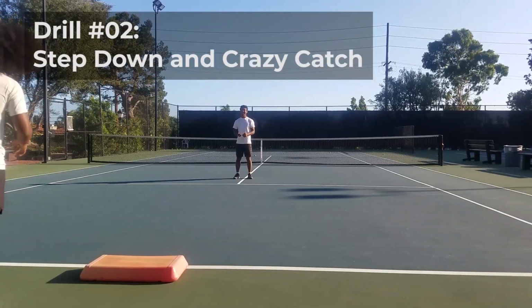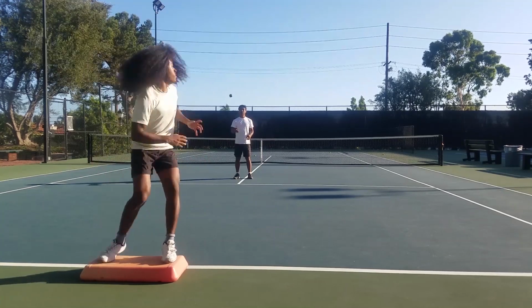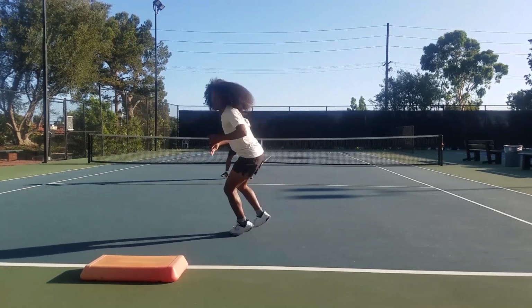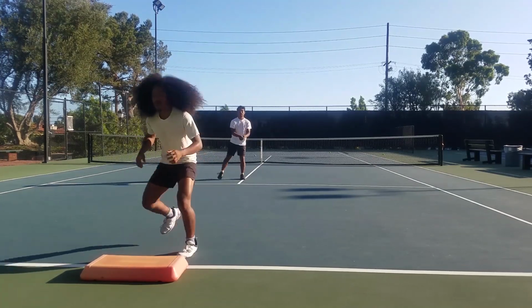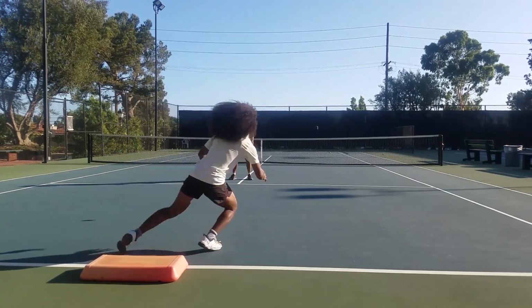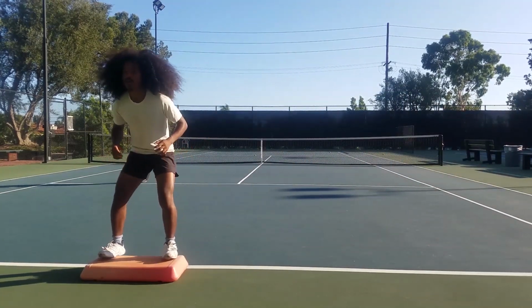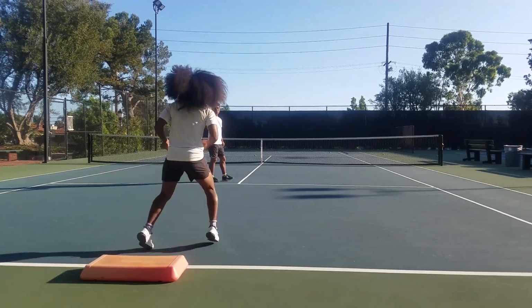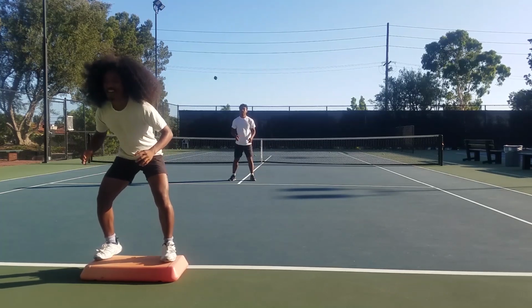Now I call this the crazy catch because you're gonna be using an agility ball. So stand on a box or a bench about 1 foot high and face away from your partner. Your partner is gonna stand about 15 feet away from the box or the bench, and they're gonna throw the crazy ball in the air toward you while calling go. Then you're gonna turn around and then step down from the box or the bench, landing on the ground with your bent knees at your athletic height and your ankles.